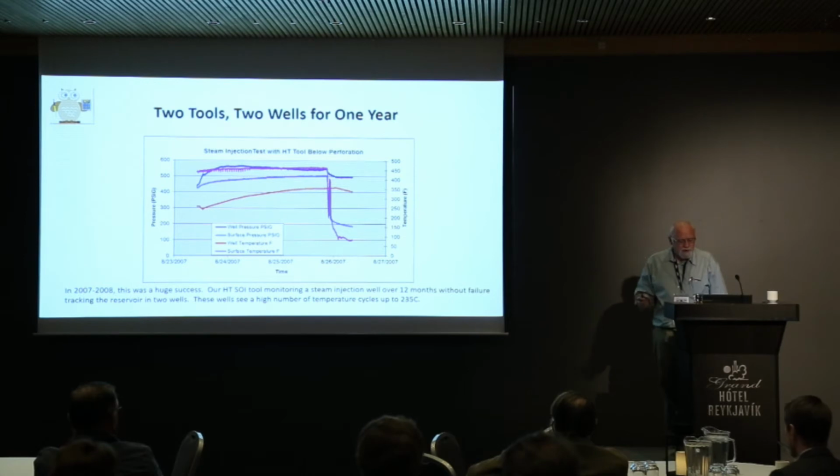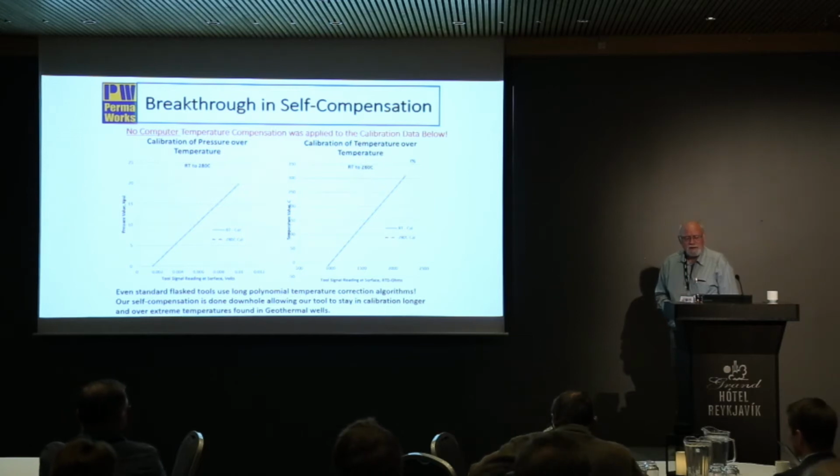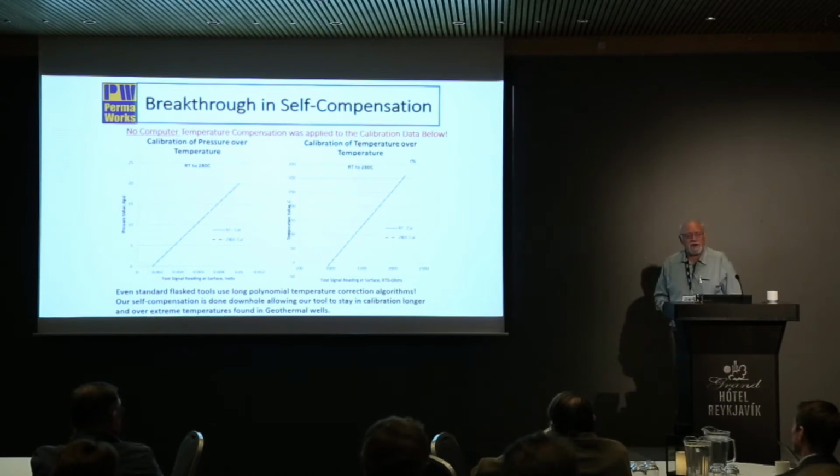Anyway, both tools ran for a year. We pulled them out. We still have them. Now, I took some of this electronics, and we want to be able to stay in the well for a very long time. So we need to not have drift, because if you have drift in your measurements, you're going to think things are happening in your reservoir, which are not happening. Okay? So we worked on trying to make sure we didn't have drift. Inadvertently, to our surprise, when we went and calibrated the tool, our process took out temperature variation also.